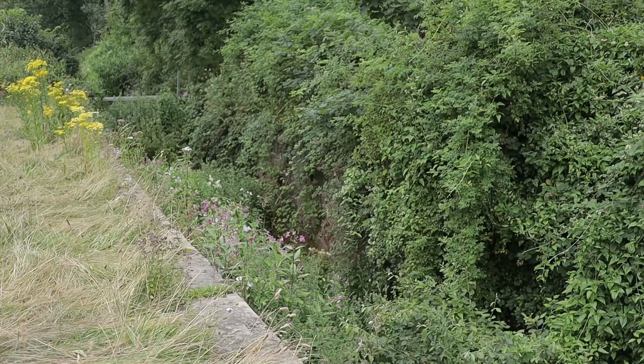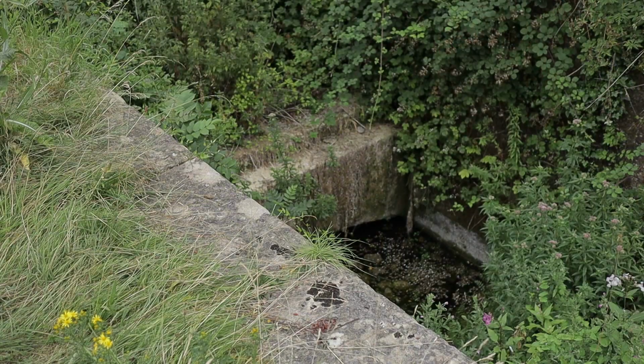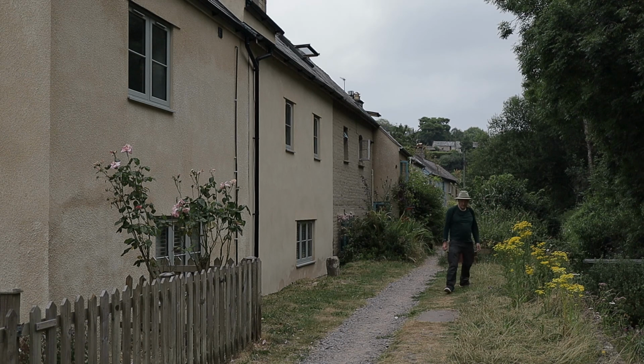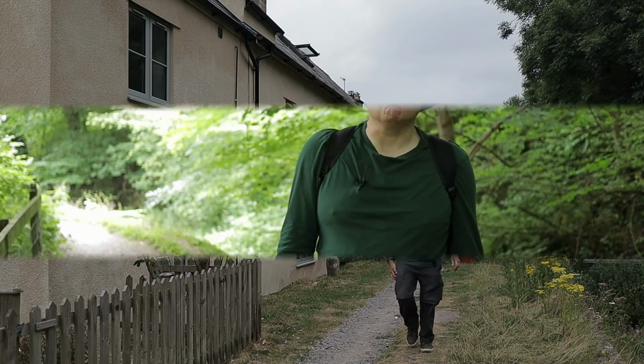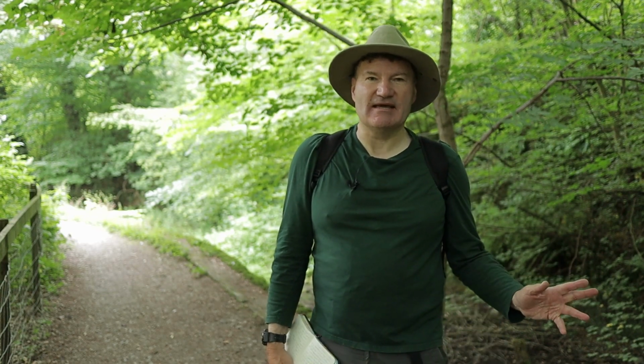This is the lock bed, if you like, the walls and the basin of the lock just down here. There are no gates remaining at this point, but this Red Lion Lock was significant in a number of ways, and I'll come on to explain what those ways were in a bit.